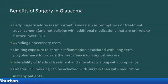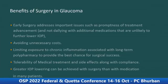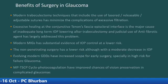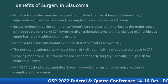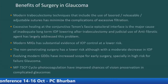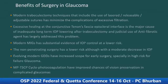Tolerability of medical treatment and side effects, along with compliance, matter too. Greater intraocular pressure lowering can be achieved with surgery than with medication in many patients. So whenever you need a lower intraocular pressure, surgery is probably the better option. Modern trabeculectomy techniques that include the use of laser-releasable, adjustable sutures have minimized the complication of excessive filtration. Excessive healing at the conjunctiva-Tenon's fascia-episcleral interface, the major cause of inadequate long-term IOP lowering after trabeculectomy, has largely been addressed by judicious use of anti-fibrotic agents.